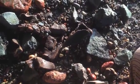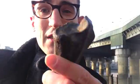That right there's an old bone. So this is a bone. You find these a lot on the Thames, and apparently it's because the Thames is basically a rubbish dump for hundreds of years. So this is probably the most common thing that you're going to see.